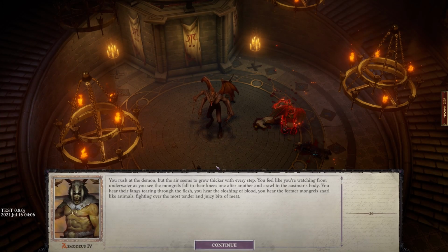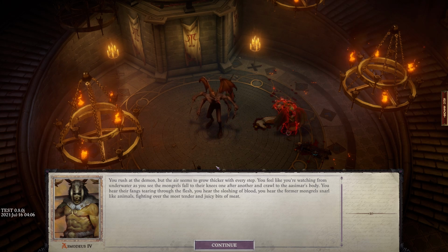You rush at the demon, but the air seems to grow thicker with every step. You feel like you're watching from underwater as you see the mongrels fall to their knees one after another and crawl to the Asimir's body. You hear their fangs tearing through the flesh. You hear the sloshing of blood. You hear the former mongrels snarl like animals, fighting over the most tender and juicy bits of meat.